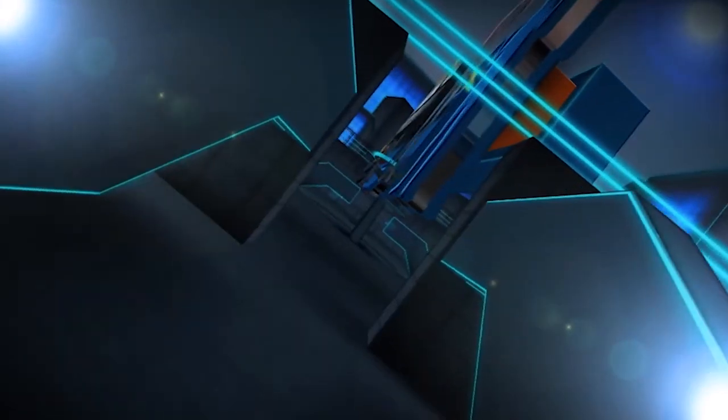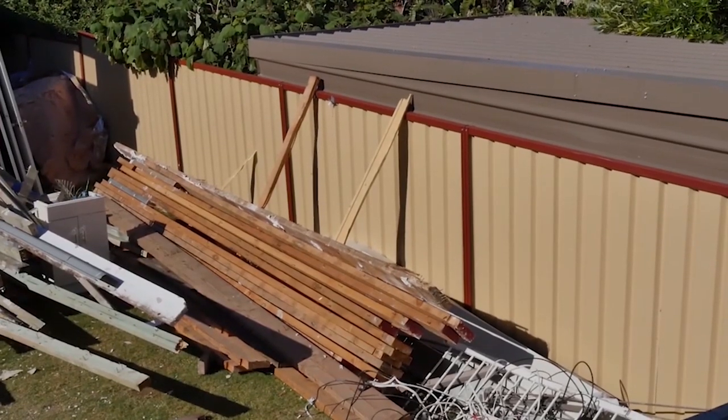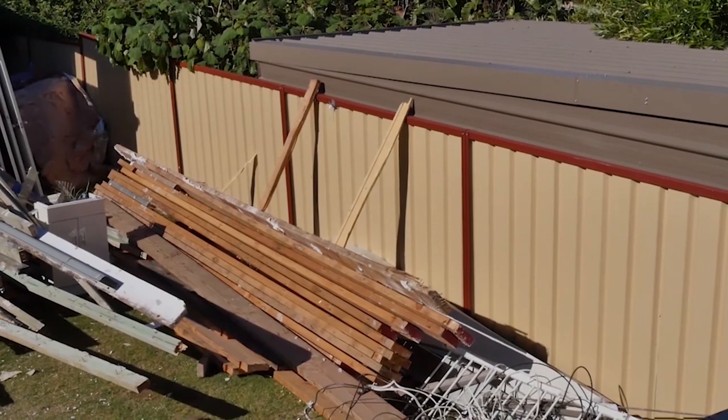And this is what we're here for, because we're going to introduce the new Man versus Machine segment. So basically what we're saying is that instead of demolishing these beautiful houses, with these wonderful materials, with these big machines and taking them to the tip, why don't we just employ people to dismantle and then try to sell the materials, save a lot of money on tip fees, and give these beautiful materials another life instead of going to the tip.